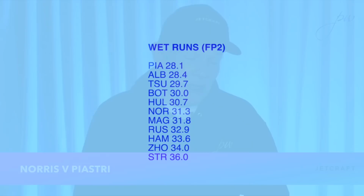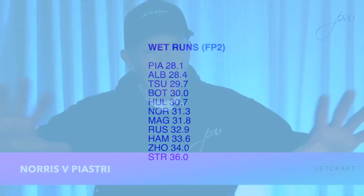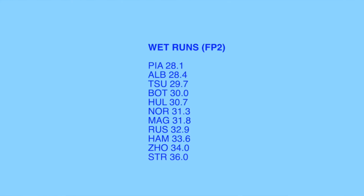And here are the times in the wet. You can see Piastri 28.1, which he did right at the end. Alex Albon, no real surprise to see these guys going well in the wet because the top guys weren't out there doing flying laps, but Alex Albon also very good in the Williams, 28.4. Yuki Tsunoda 29.7, inevitably he'd be quite quick. Valtteri Bottas, Mr. Consistency, Mr. get the job done, 30.0.